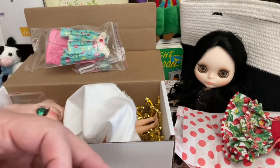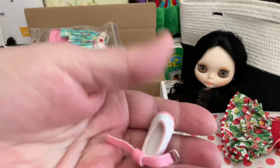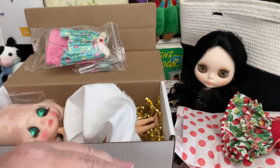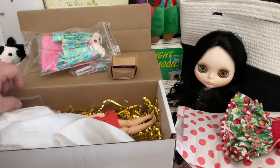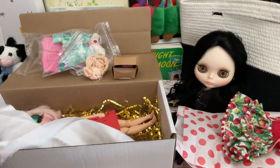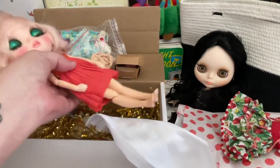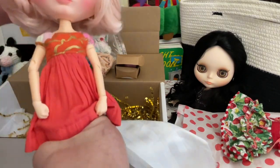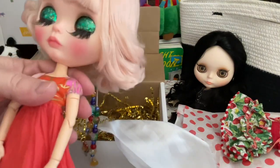There's a little box. Oh, how cute are these? I didn't know these were coming. So cute. Those are darling. You're all seeing her face. Some more hands, which is great. Okay, I think finally. Oh my gosh, she is so awesome. Oh my goodness. Let's take her. Oh, I love her. Okay, let me get the box so you guys can see her.